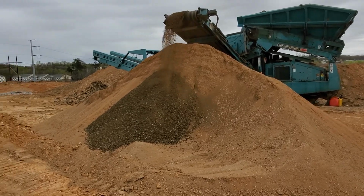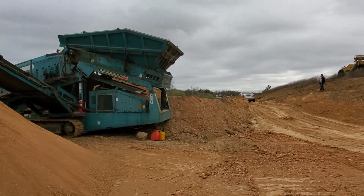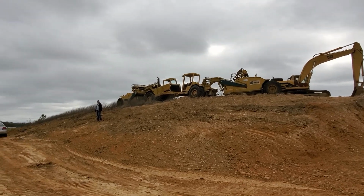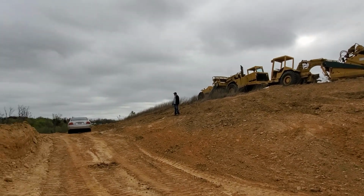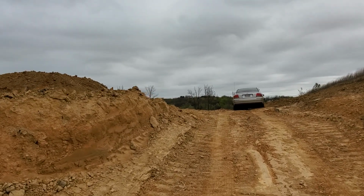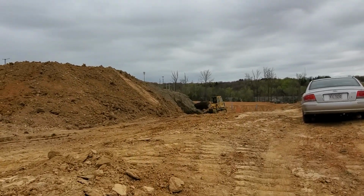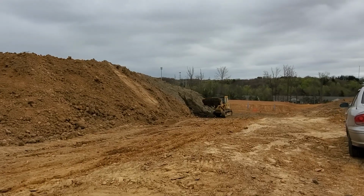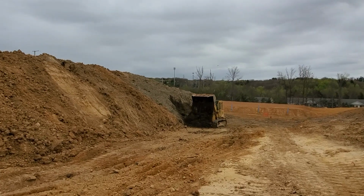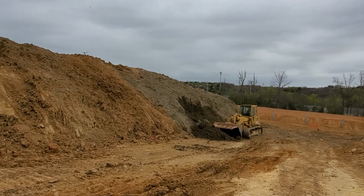Oh yeah, that's looking nice. Let me go down here and see what my man's doing on the 953. Love the Caterpillars. Love Caterpillar. Oh yeah, look at him. Scoop that dark, rich material. See? That's the unscreened topsoil. That's what we scraped from this site. All right?